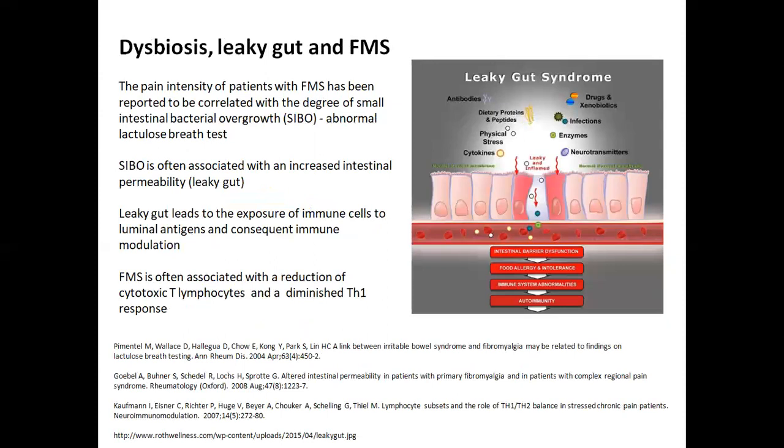Dysbiosis, leaky gut, and fibromyalgia. Pain intensity in people with fibromyalgia seems to be correlated with the degree of dysbiosis. If we look at things like intestinal bacterial overgrowth, which is quite often seen in fibro, we find that the worse the overgrowth, the worse the symptoms of pain. So focusing on healthy gut function is probably going to be key in managing fibromyalgia.